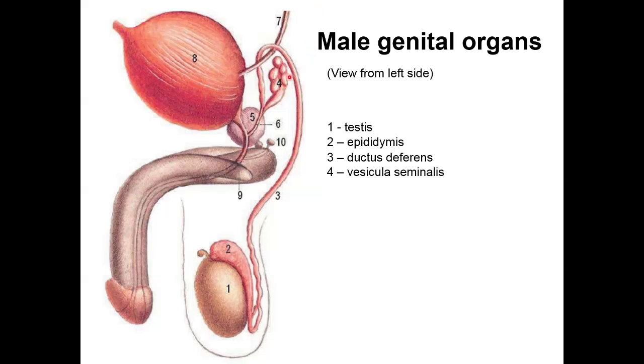And number four is vesicula seminalis. Here it is. Vesicula seminalis contains a special fluid which make the spermatozoa more active, more motility. So this fluid mixed together with semen and forms the ejaculate.